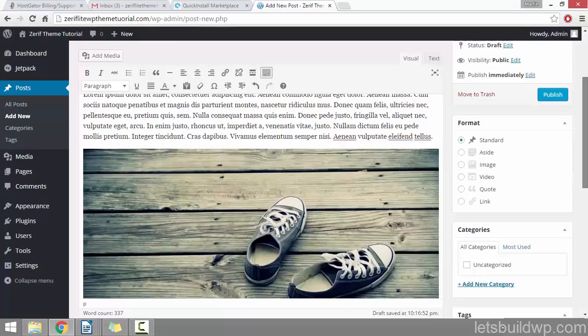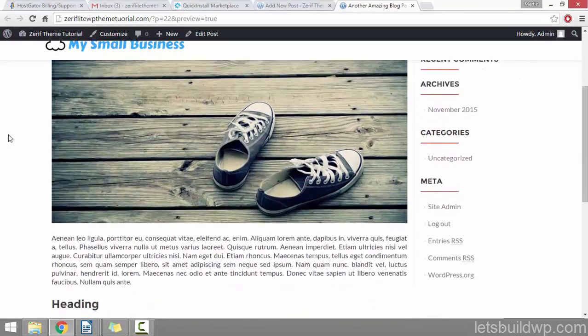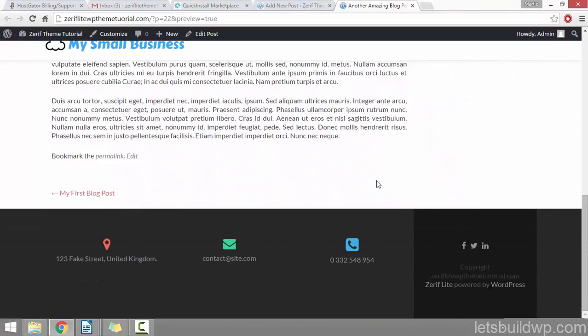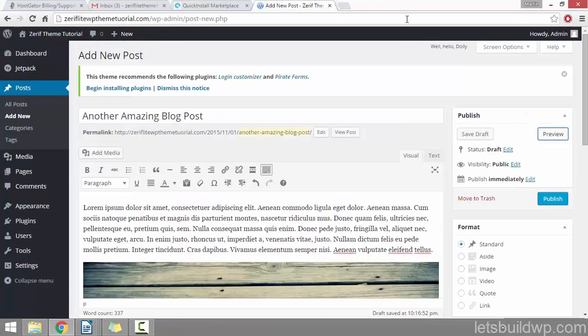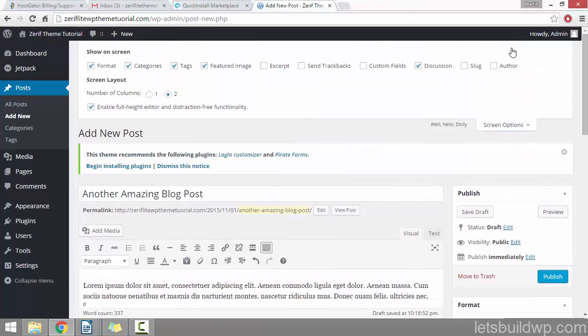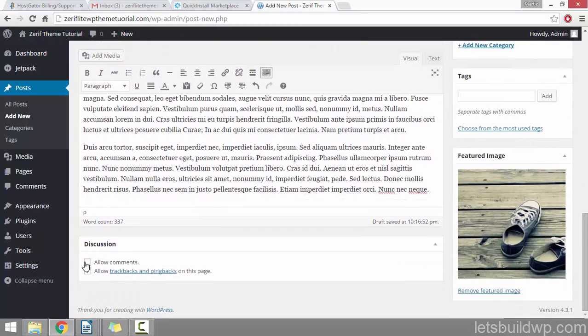Then we can scroll up to the top, and in the top right we can click Preview to preview our new blog post. As you can see, there's no comments box, so to add the comments box we just need to first click Screen Options, double check that the discussion box is checked, then scroll down to below the main content area and just check the box beside where it says Allow Comments.